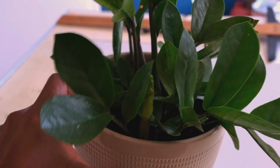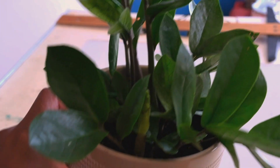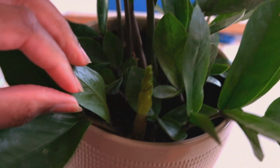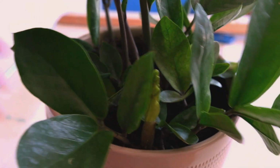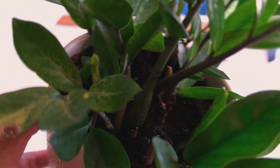So I got this plant, let's see, like 2 months ago, and it took 2 months for these babies to sprout. Look at that. I was getting worried because I was like, why are there no new leaves coming out? And look, there's one here.